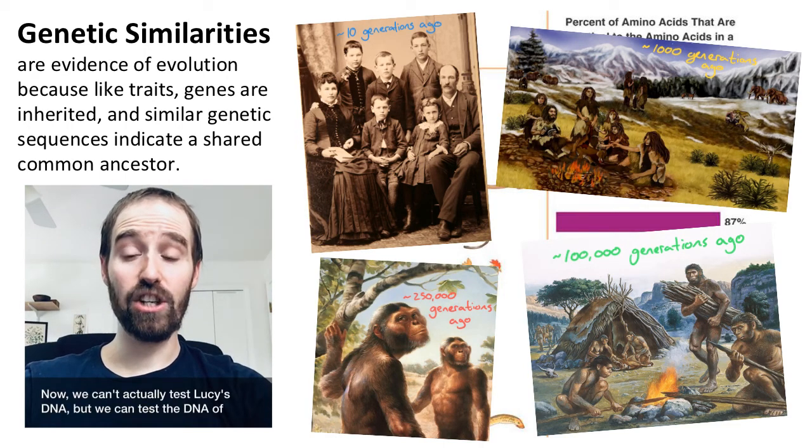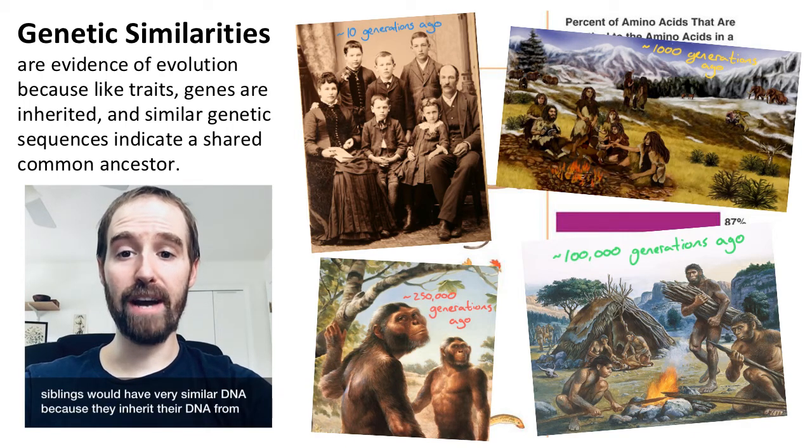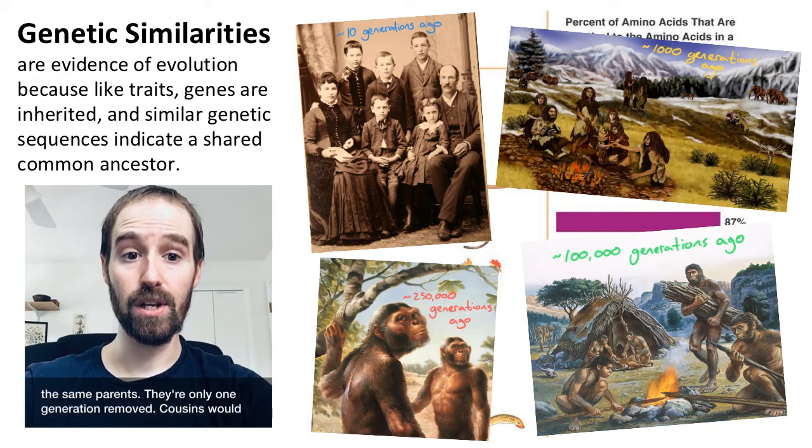Now, we can't actually test Lucy's DNA, but we can test the DNA of other living organisms to look for relatedness. Think of it this way. Siblings would have very similar DNA because they inherit their DNA from the same parents. They're only one generation removed.